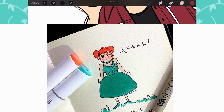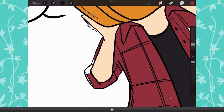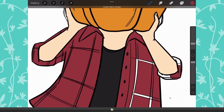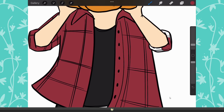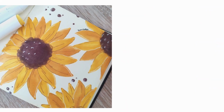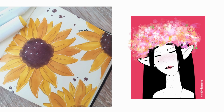But other times I'm just going with exactly what the prompt says. I don't want to think too much about it, I'm tired, or I just can't really come up with something better. It's alright. What's important is that you are happy with the drawing. If your prompt is flower, you can just draw a flower. Any flower, your favorite flower. Or you can go for something more complex. A girl with a flower crown, for example.